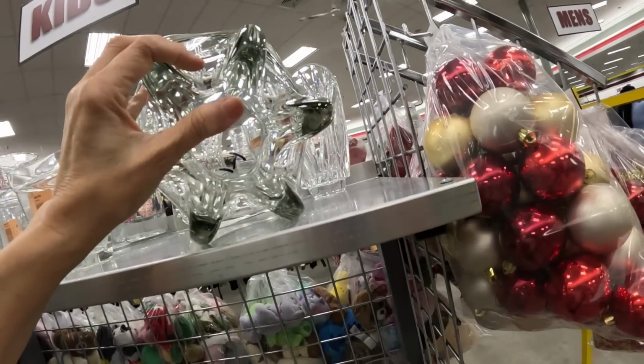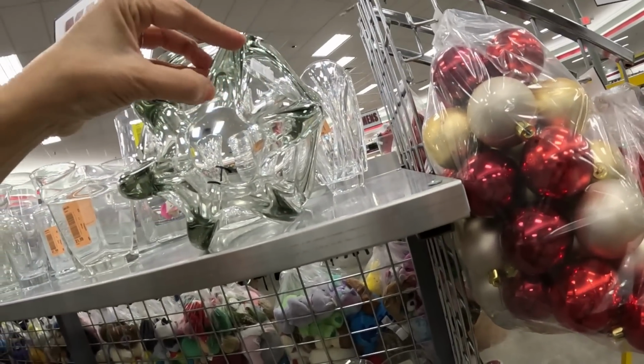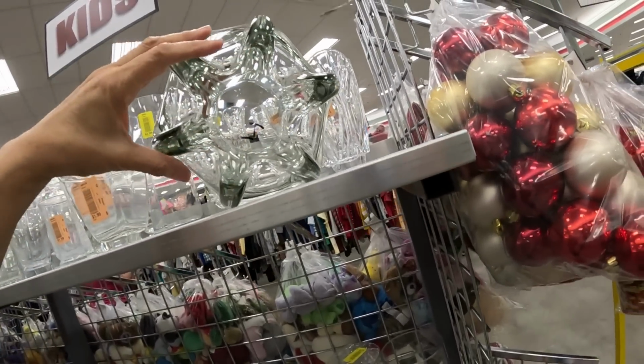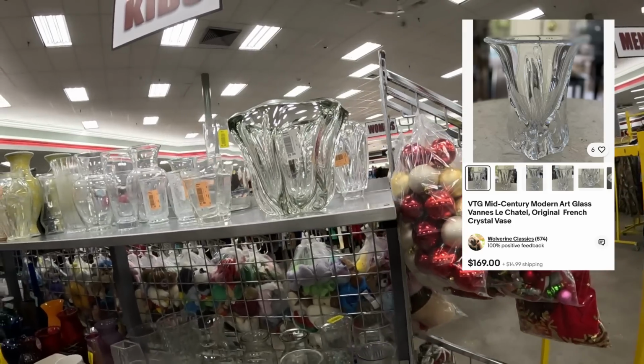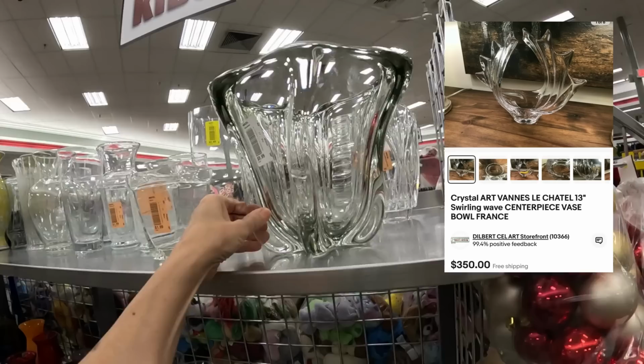I don't know if it has a signature. Sometimes signatures are on the bottom and sometimes they're on the side base. I don't see one. Again, there's something here, but I think that's an imperfection. How do you go through all that trouble and have imperfections?